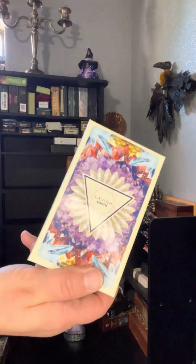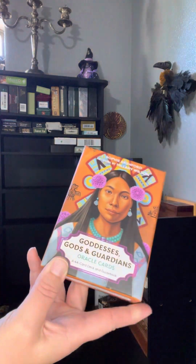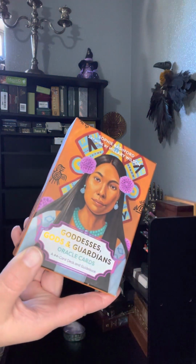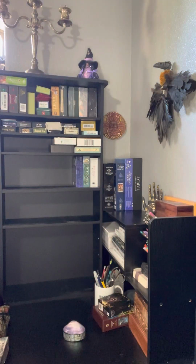Lavish Earth Gemstones. Second favorite gemstone deck. Goddesses and Gods. I haven't really used this deck. It's a really cool looking deck. I have not used it a lot. It's Oracle.